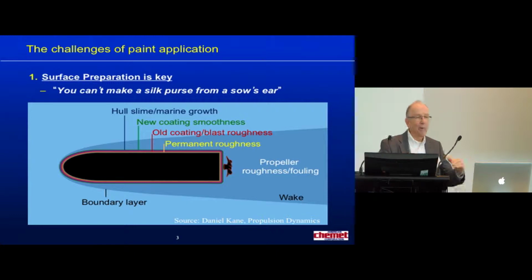You start with the permanent roughness, which is as the ship is built. You've then got a coating. There's always a primer there, unless it's fiberglass, for anti-corrosive. You may or may not have an anti-fouling on top. You then put a new paint on, and then you get marine growth on top of that. So all of that goes together. But essentially, you have to go right back to the beginning.